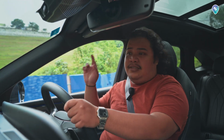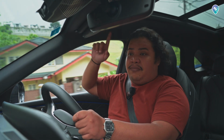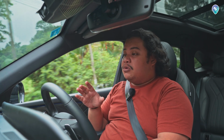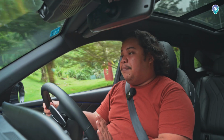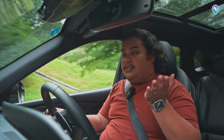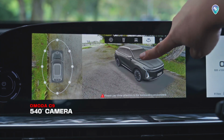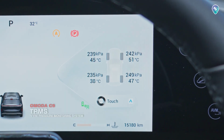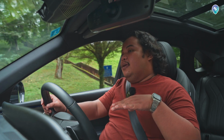But other things, like for example the rear cross traffic alert, the front collision warning and everything, blind spot monitor, those all work pretty well. But I'm talking about the adaptive cruise control, the smart pilot assist and everything per se, so that one is not really the best. But of course, passive safety is more than enough. You got 540-degree camera view, you got full-size spare tire with TPMS, which is very good for long distance travel in case any mishaps happen.